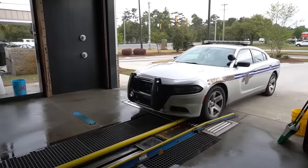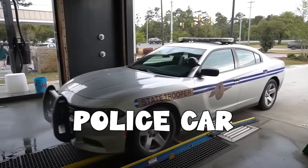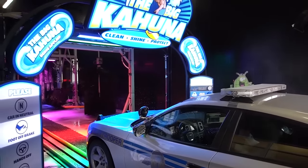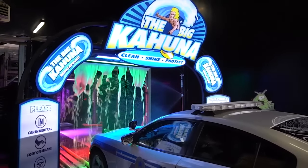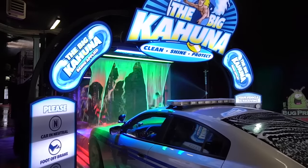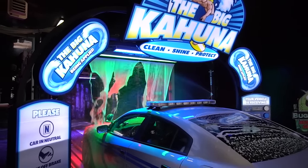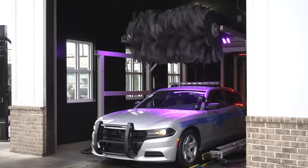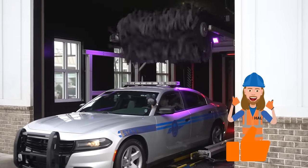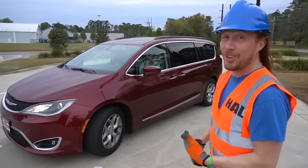Oh, wow. Here comes a police car. And it's going to get all nice and clean. Looking awesome.